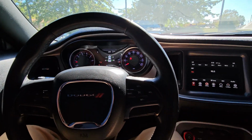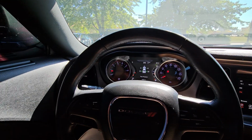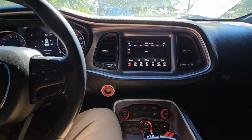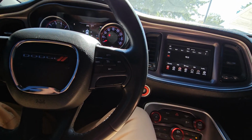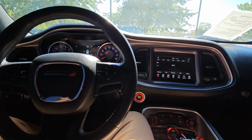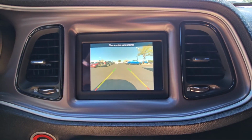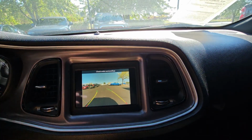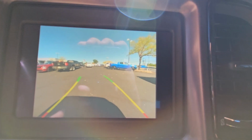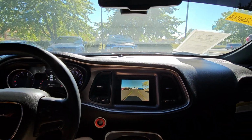I was playing around with it, and I took it for about a 20-minute drive and got it up to speed and played with sport mode and regular driving mode, turned the traction control off, all that fun stuff. But it seems like a very nice vehicle. I'll show you the backup camera real quick too. It's got a backup camera, and the little prediction lines there turn with the steering wheel, which is a really nice feature, especially for someone like me that can't park very well.